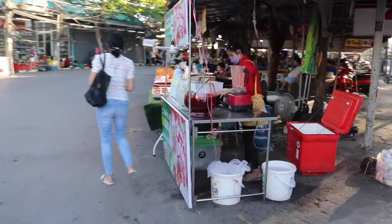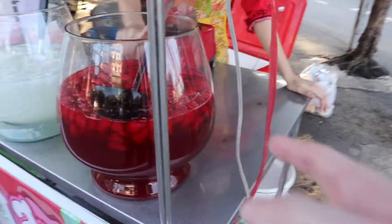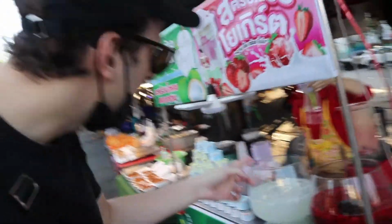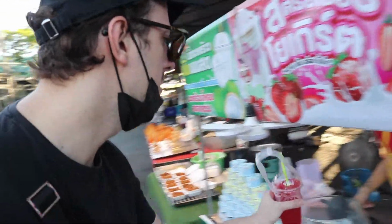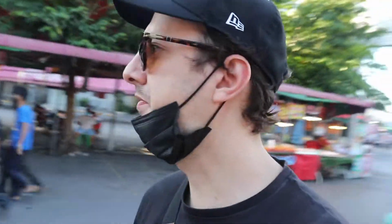Oh, this looks good. Hello, what is this, P? Strawberry yogurt. So I've actually gone with one of these strawberry yogurts. Thank you very much, 40 baht. Cup and coffee, thank you. Oh, very nice. Wow, that's a lot of sugar, man.